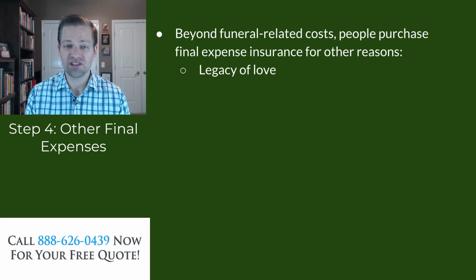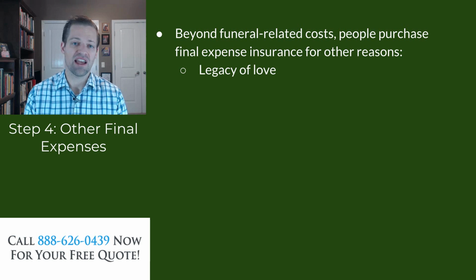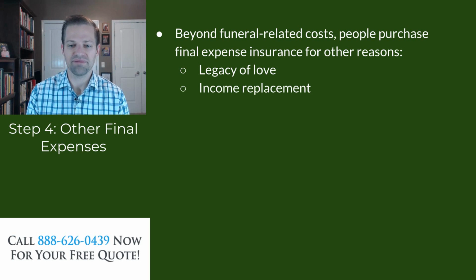So you can leave a legacy of love, or maybe you just leave money behind to a daughter, a son, somebody you love. My mother was gifted an $8,000 plan that my grandfather had as an Army vet, and Mom didn't know about it. Boy, she needed a new roof, and it came in perfectly timed. So stuff like that makes a huge difference in people's lives, and it can't be discounted.